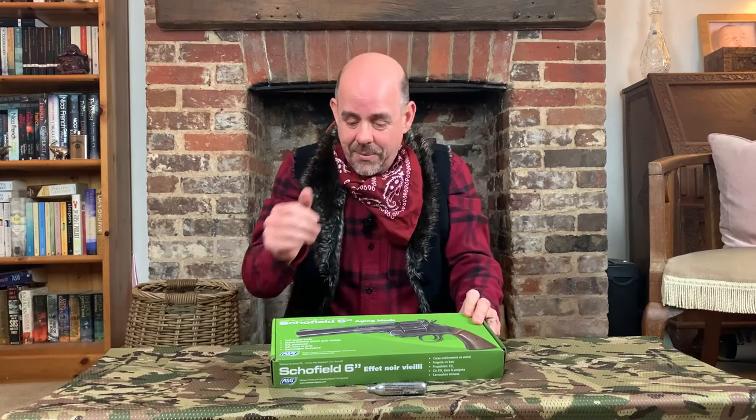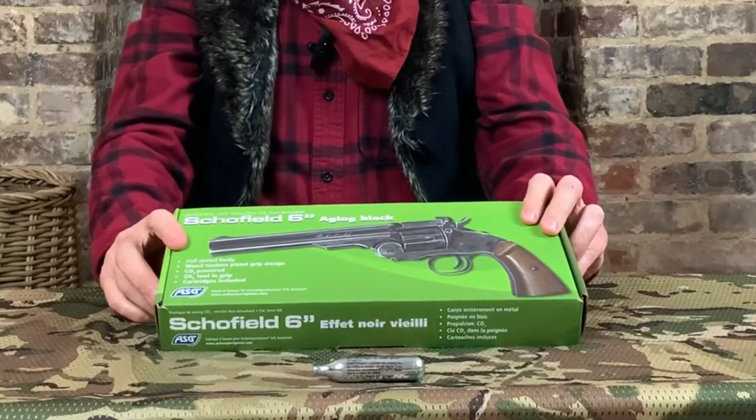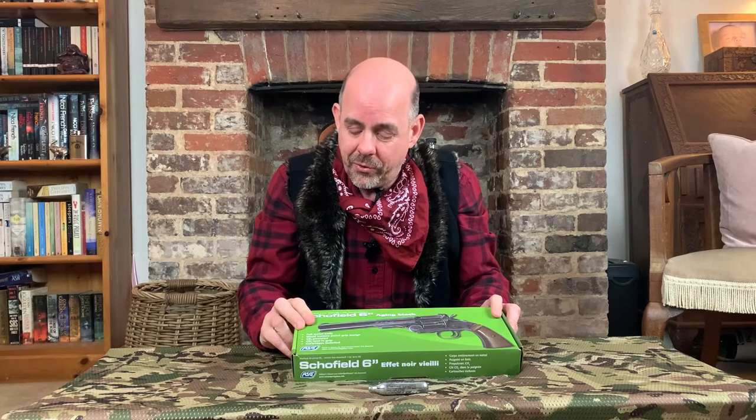I don't know if this is a skirmishable gun. This gun is allegedly shooting around about 450-460 FPS, which makes it probably unskirmishable for most games, but great for plinking in the garden. So this is a CO2 pistol. And it comes in two versions. It comes in the black version here, and also comes in a silver version. Aging Black, Battleware, it looks really, really good. Apparently, let's have a look at what we think.